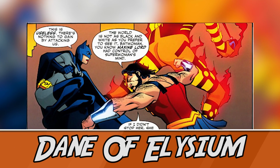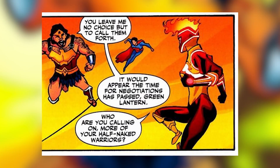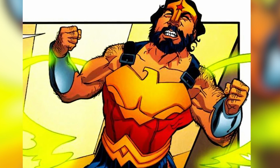At 3 we have Wonder Man. Here we have the male version of Diana, named Dane of Elysium, an inhabitant of Earth 11, which is home to reverse-gendered superheroes. He was exiled from his world when he killed Maxine Lord, the female Maxwell Lord, on national television after she had controlled Superwoman, who, if you guessed it, is the female Superman. He didn't take being exiled well. He tried to fight the US by attacking them with his male Amazon buddies, but Superwoman and the Justice League defeated them.